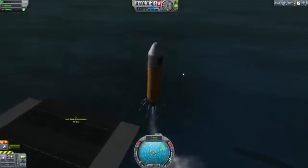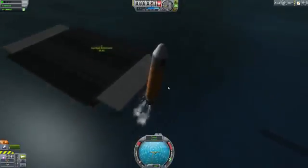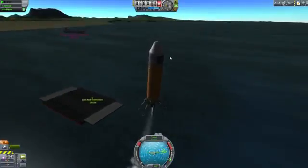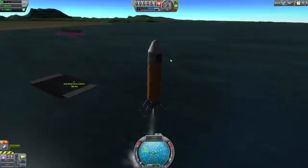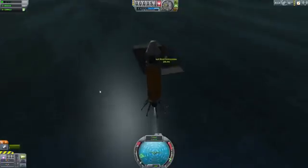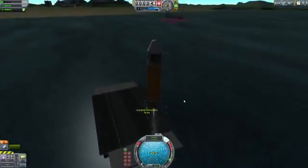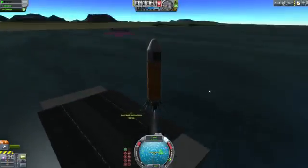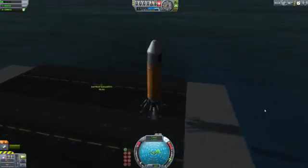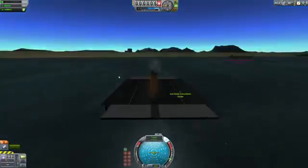So, you see, it took a couple of passes here before I finally managed to position myself over the pad, and nope, didn't quite get that. But still, this is all a learning experience. I just have to learn more quickly than I run out of fuel, because that water does not do particularly good things to a rocket as it lands in it. And here we go. Bingo! So, first successful landing on a barge.